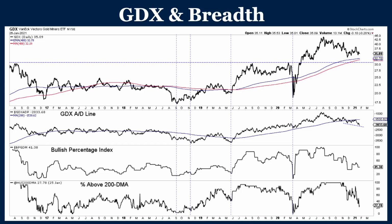And if you go back and look at GDX's parent index, that's GDM on StockCharts, and you look at 20 years, in the bull market times, many corrections found support at the 400-day exponential moving average. So that's why I'm showing it here. And the breakout from the previous 7-year resistance level is at 31. Those 2 moving averages are just below 33. They're in the 32s. GDX closed at 35. So what is that, 7 or 8%? I mean, depending on which moving average you use, that's potentially how much downside there is.